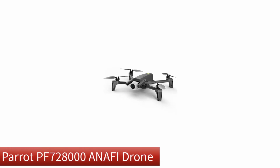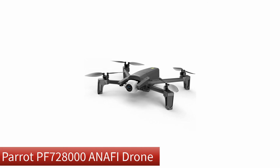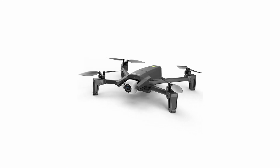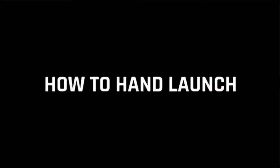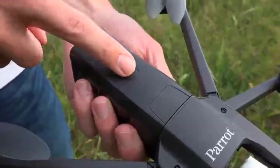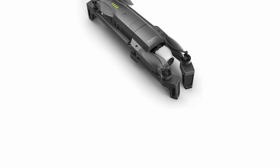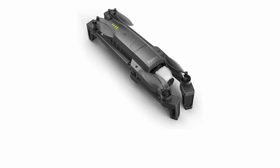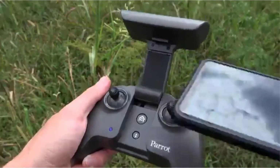Number 5. Last but not least, our fifth best pick is the Parrot AF728K ANAFI drone. In the world of drones, compact and lightweight options are few and far between, but with the Parrot ANAFI, you get both of those traits alongside a photo resolution of up to 21MP and video at up to 4K. Plus there's up to a 2.8x digital zoom that's claimed to be lossless, alongside standard digital zoom up to 3x.